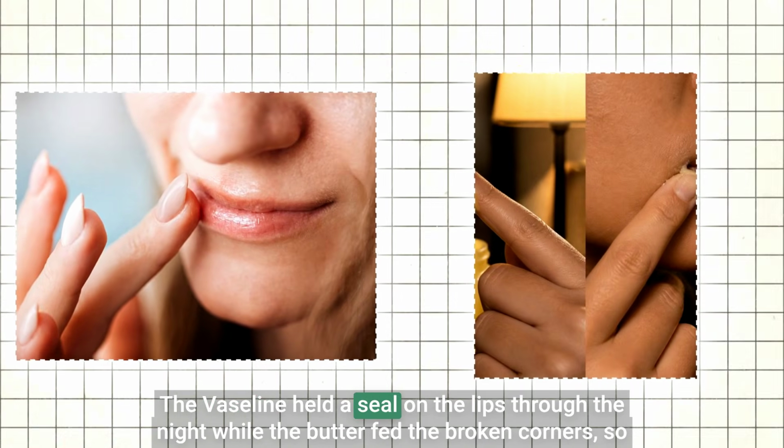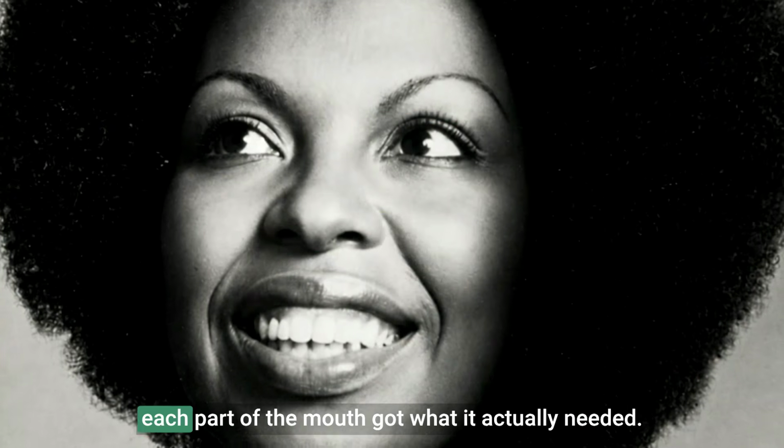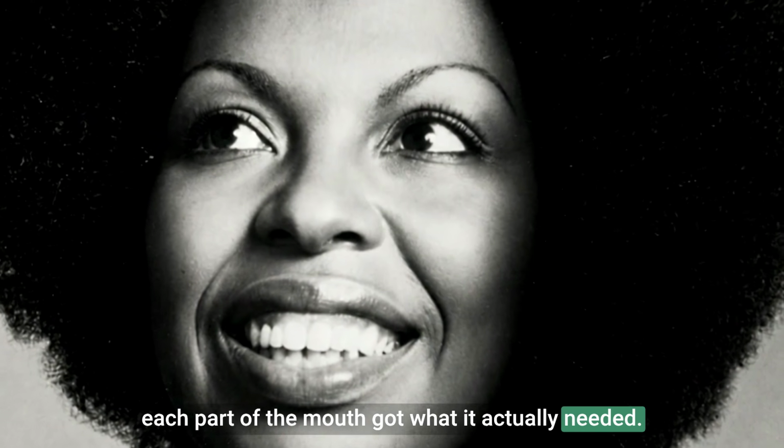The Vaseline held a seal on the lips through the night, while the butter fed the broken corners, so each part of the mouth got what it actually needed.